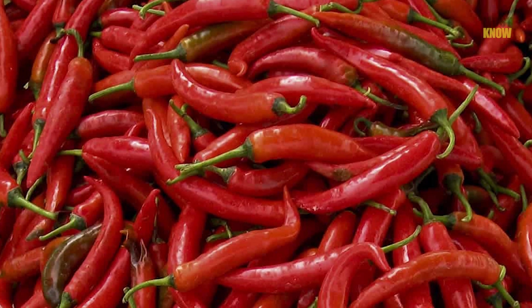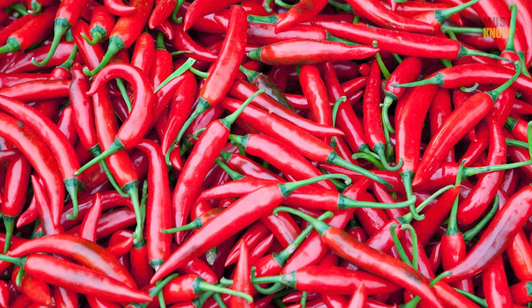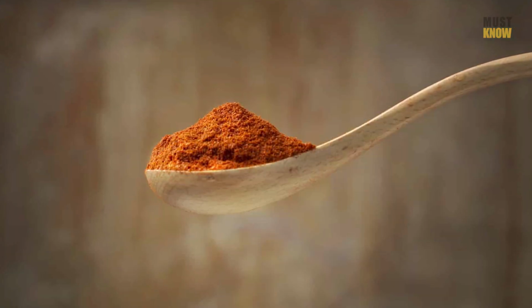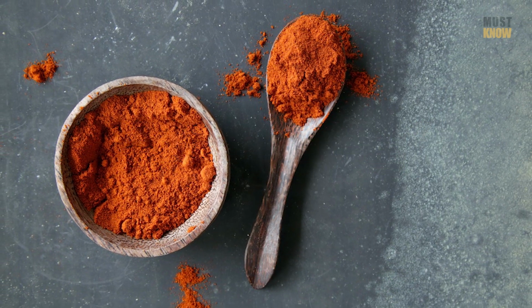Moreover, chili peppers are rich in capsaicin, the compound that is responsible for their hot taste. Capsaicin may also reduce pain and inflammation. There is also evidence that approximately 1 tablespoon, 10 grams of red chili powder may help increase fat burning.